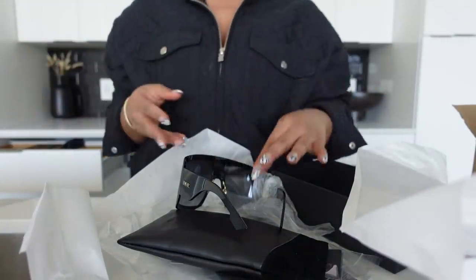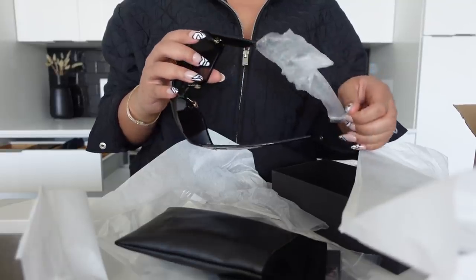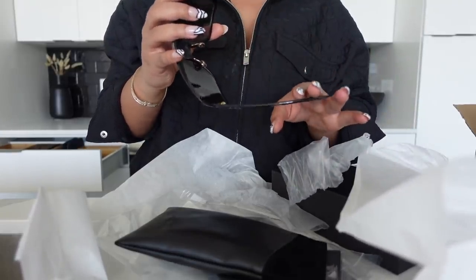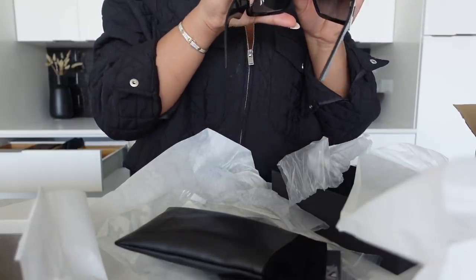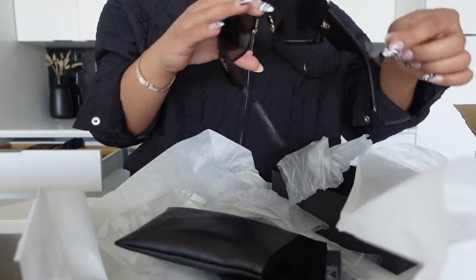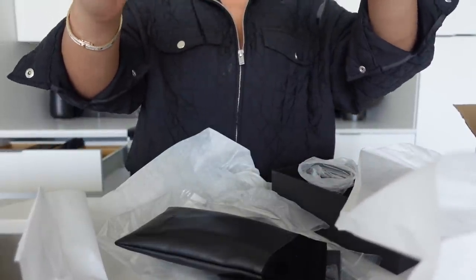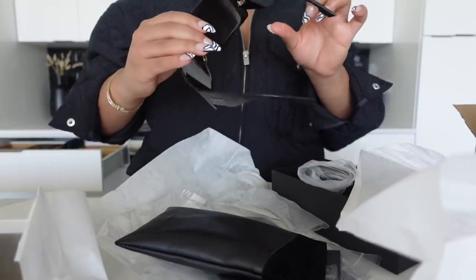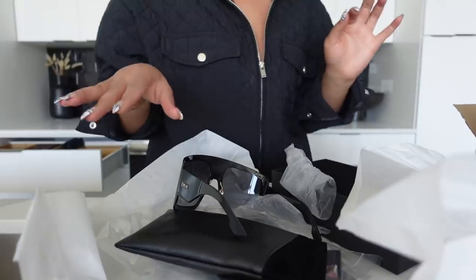I'm pretty sure you can go somewhere and get it fixed, but I'm just lazy and don't want to. Cause they're not really that bad as far as crookedness, but I could tell, and I didn't like that. So, oh, and these look kind of different. Wait, let me go look at them. Hold on.